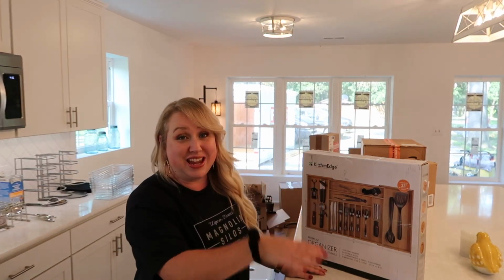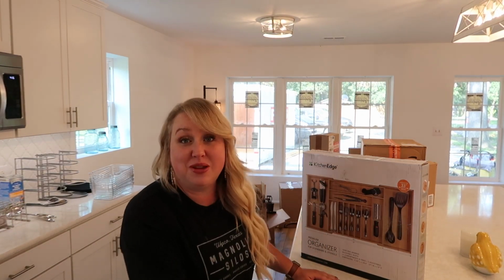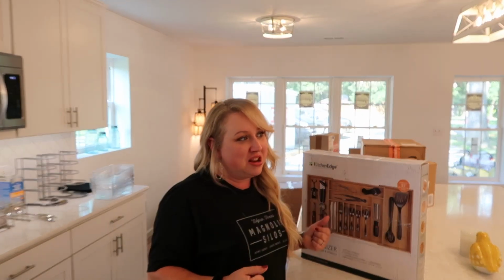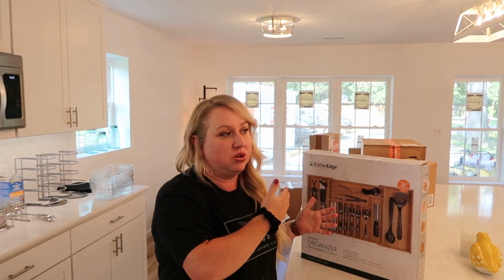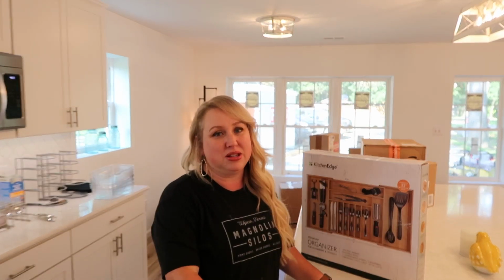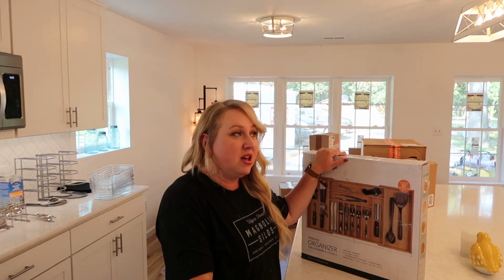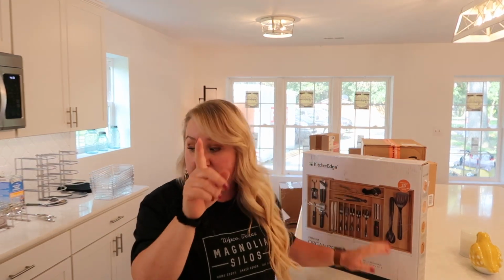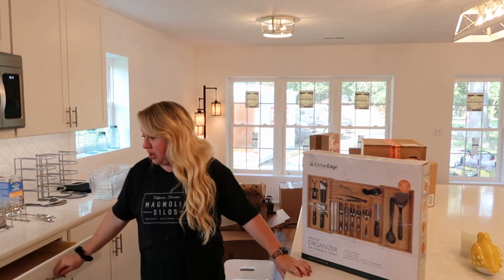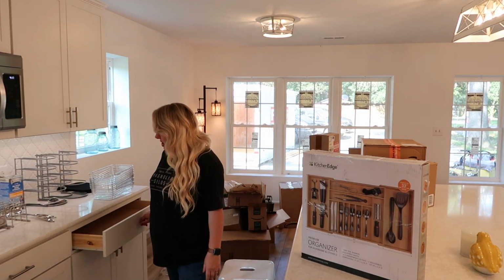But Travis and the kids ate here last night and I ate here today. We don't have a table to eat at. So things need to get moved out here. After I ordered this, I figured I would need 2 or more if I'm gonna try to organize all my cooking utensils. It's a lot, right? And so I got this. And I figured my other one will continue to be for silverware, which I think I'm gonna put here in this drawer. Voila.